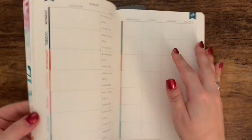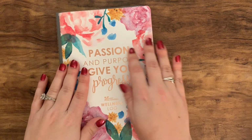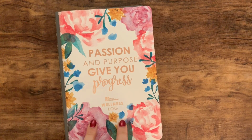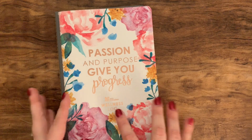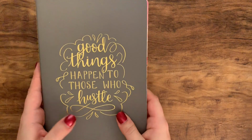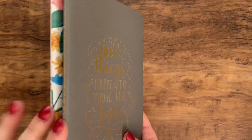I don't think the self-care journal is going to be something I do every single day or every week. This is going to be something I do every week, and it's really worked for me so far. So these go together. This is also kind of like a wellness journal. So I've just been using these two together.